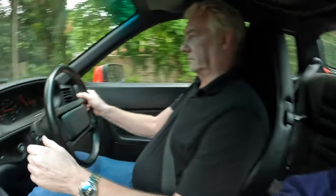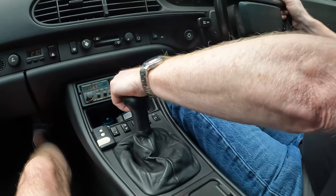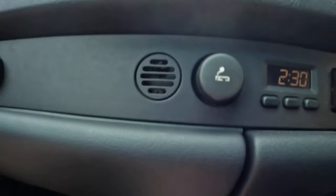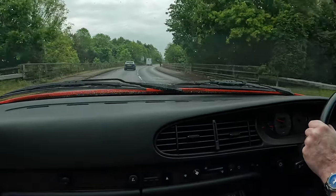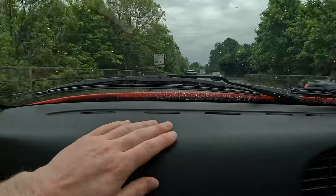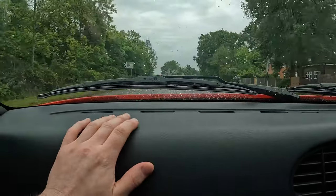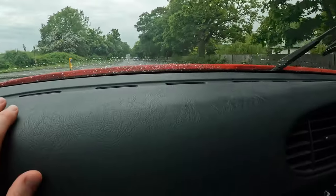Inside the 944 S2. 5 speed manual, lovely short throw gearbox, and here we are. One of the things we were talking about earlier is just how narrow this dashboard is, and very rare on a 944 to find a dash that isn't cracked. This one's absolutely perfect.